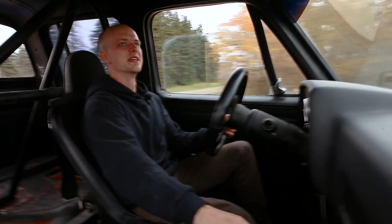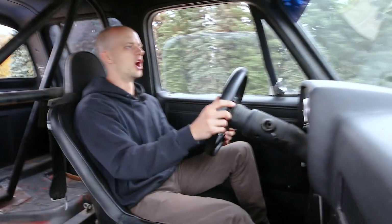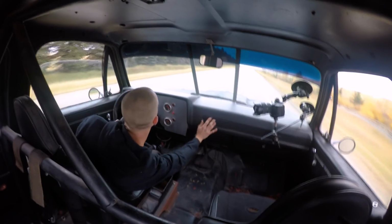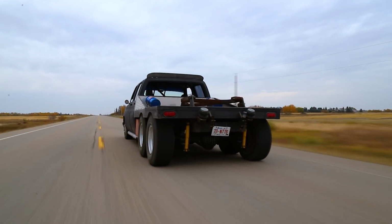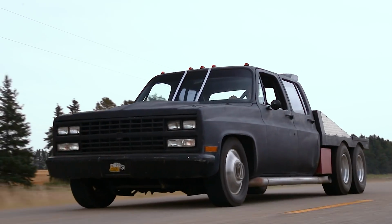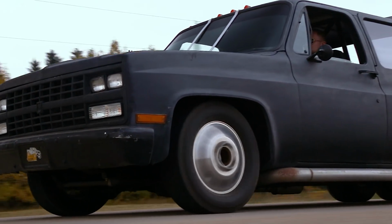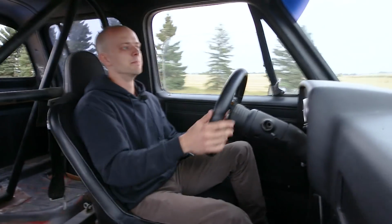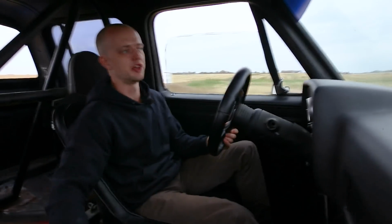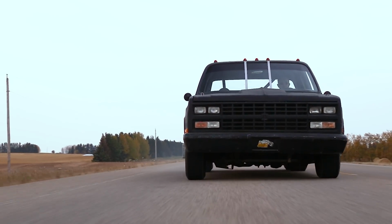Fast, I'm not gonna lie, but it's got the noise. It's definitely got the noise. Yeah, it's fun to shift. So, since this is a movie truck, you guys see those huge side pipes on either side. Those are actually fake, not the real exhaust. The exhaust dumps basically right here, which is why I have the windows down, because I'd probably be passed out by now from the exhaust fumes coming in here.